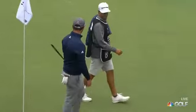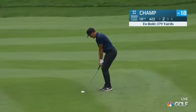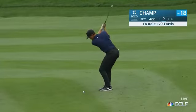Well, these two need to get past this next hole, this 15th hole, and then see what Patrick Cantlay's doing when they spot the board for the first time. And they've got a tricky finishing hole at 18 up ahead.